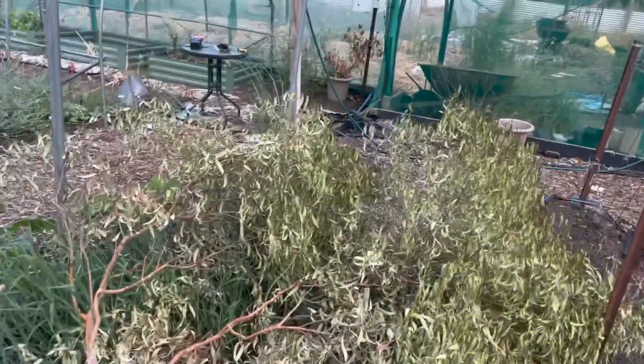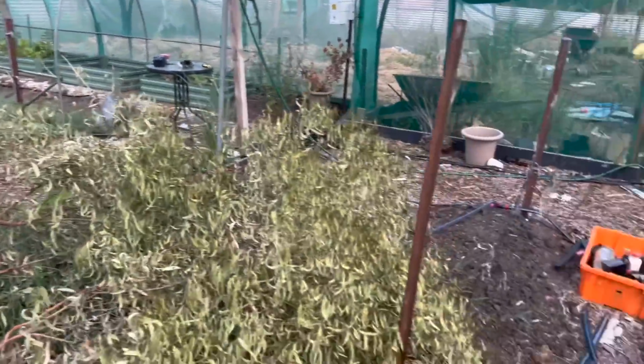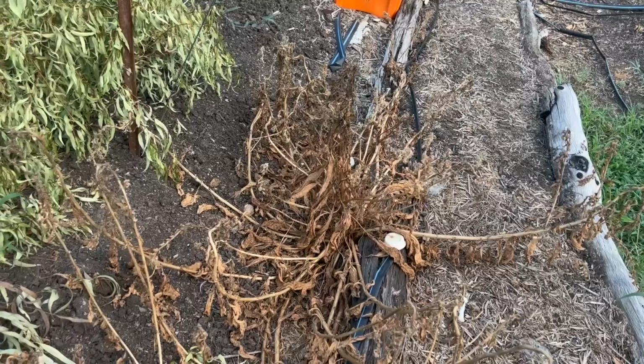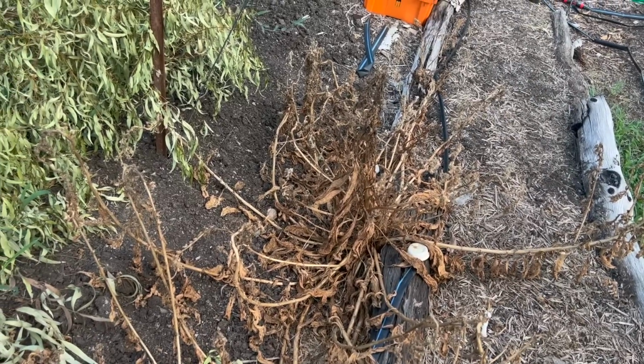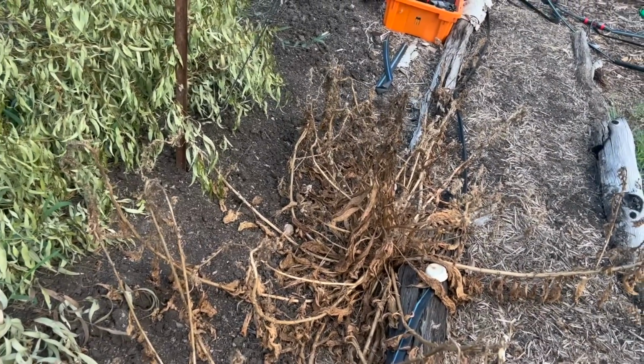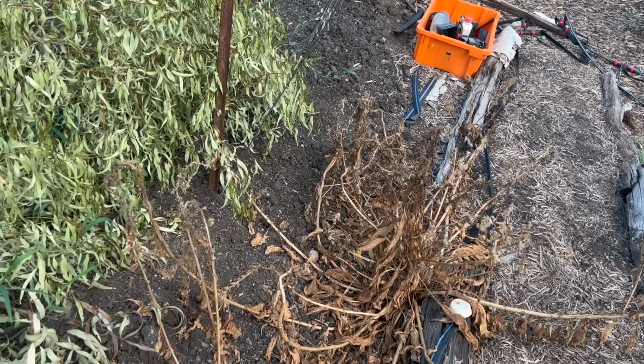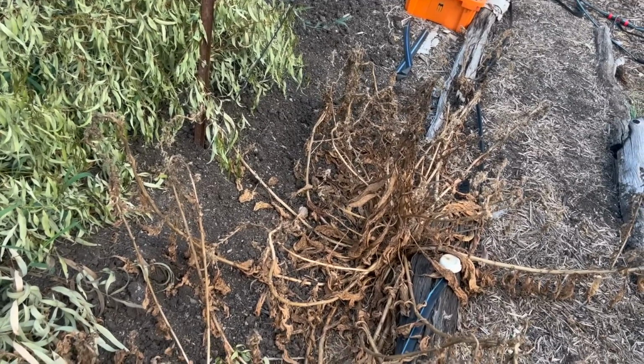So yeah, we've got this branch here as well, and it has been so dry that even this, the evening primrose that we released all the lady beetles on, had survived months of aphids and everything else, and it has been so dry here that it's finally died as well. So once again we have garden setback after garden setback, and I don't know, it's sort of given up this year.